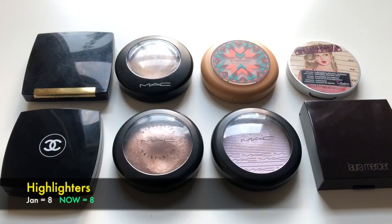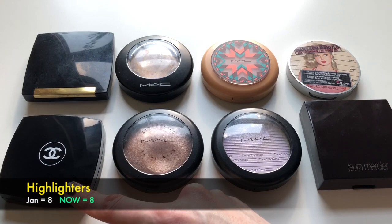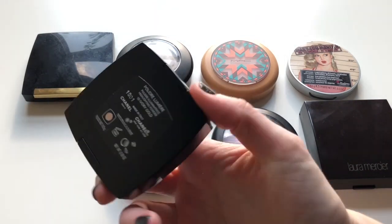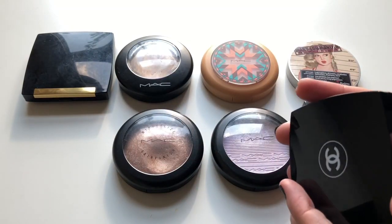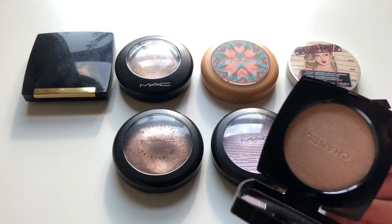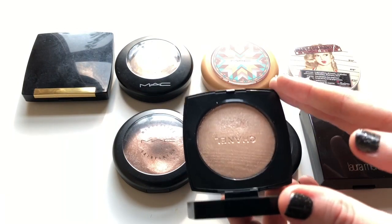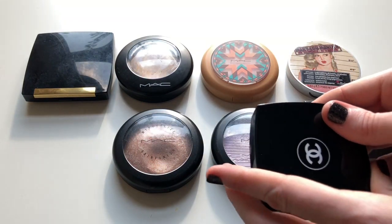Onto my highlighters. I did have 8 earlier this year. I just finished one off, so currently I do have 8. This one's my most recent one. This is the new Chanel highlighter. This is in Ivory Gold. This is really stunning. This one's the lightest one that they have available. It really doesn't look like much in the compact, but it is stunning on the cheeks. It's very beautiful. So that's my newest one.